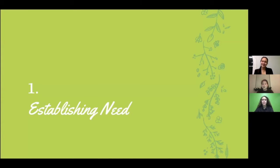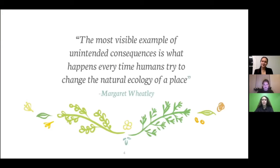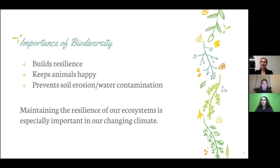Our first step for this project was establishing need. To quote Margaret Wheatley, the most visible example of unintended consequences is what happens every time humans try to change the natural ecology of a place. Our project seeks to address the need for biodiversity within our local community.